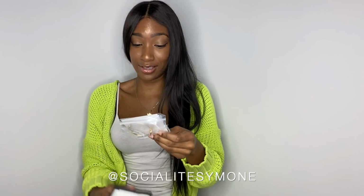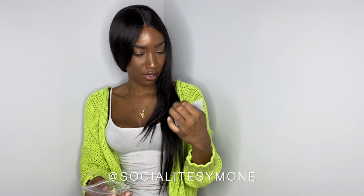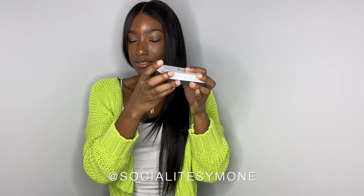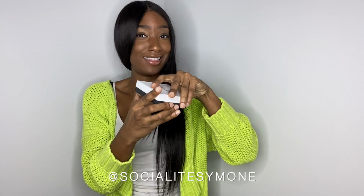What's this one? I love this. Guys, if you like positive affirmations and positive things, you're gonna love this. This one says faith over fear. We can all use that, right? I love these little cards. There we go. Now we're cooking with gas. I love that. What is this? Number 5, I think. I don't know.